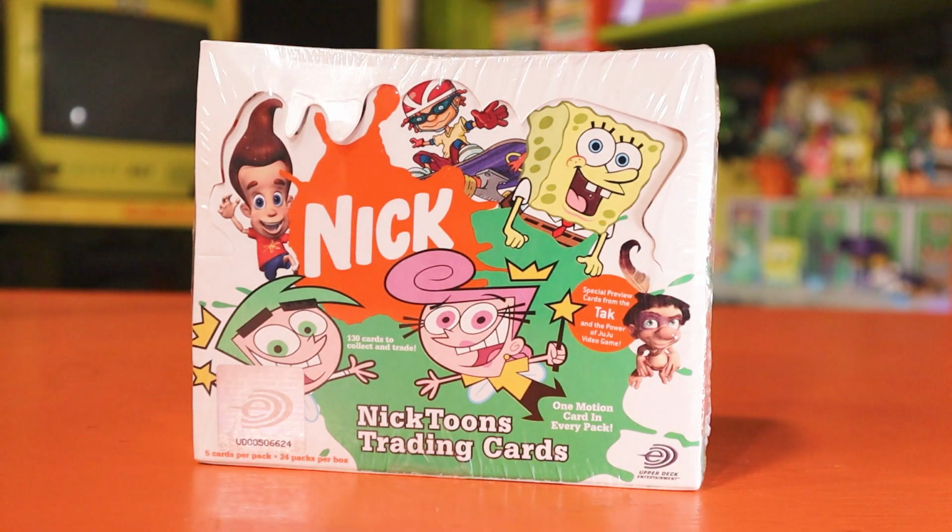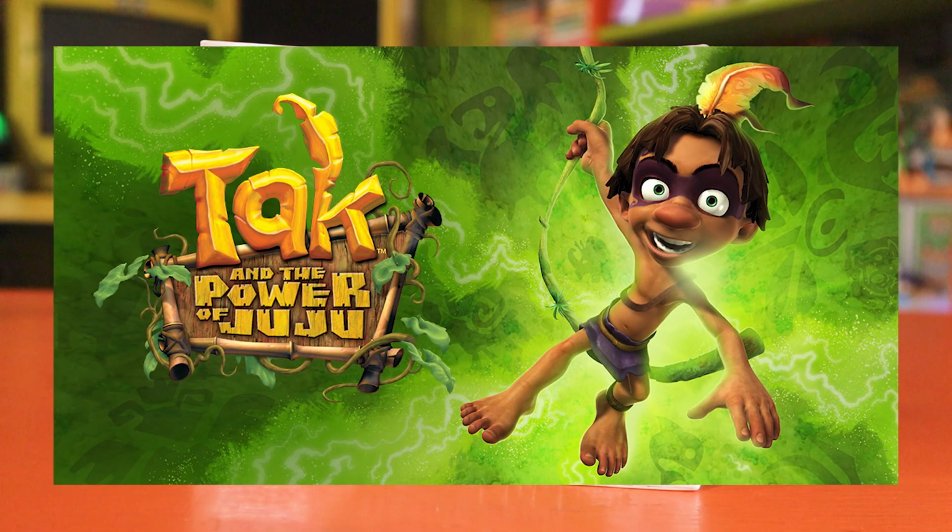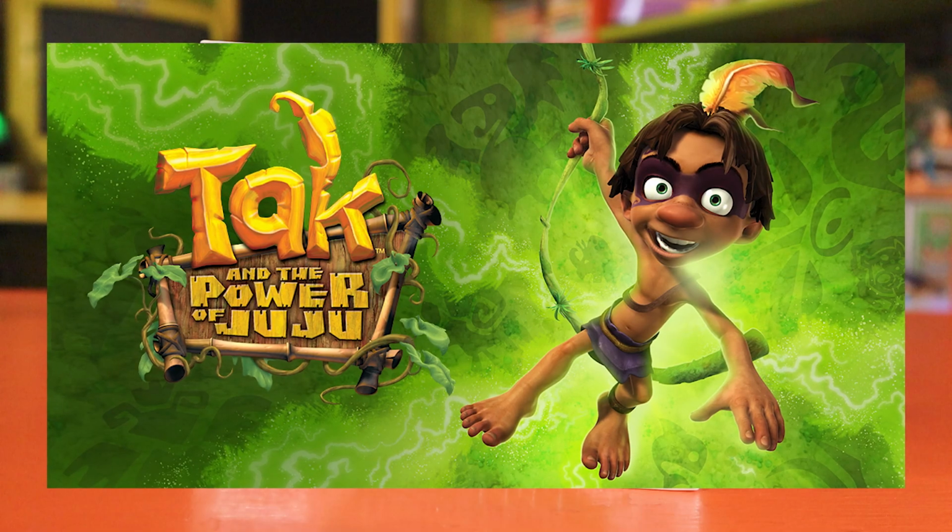This set features characters from Jimmy Neutron, Rocket Power, SpongeBob, Fairly Odd Parents, and even a special preview for cards from Tak and the Power of Juju, which was a show that was soon to come out and was derived from an actual video game.